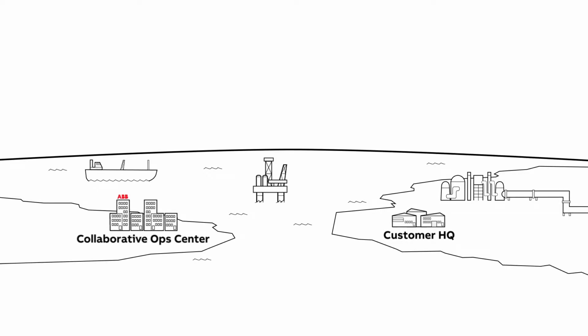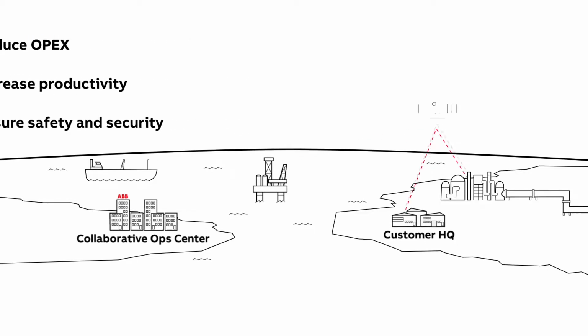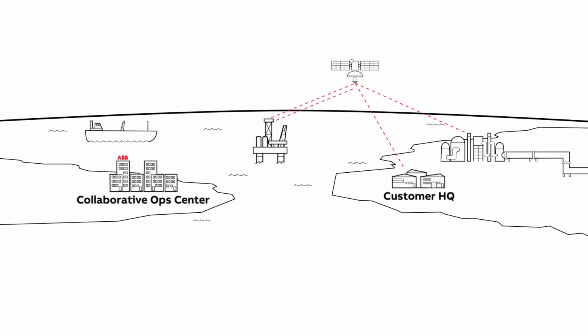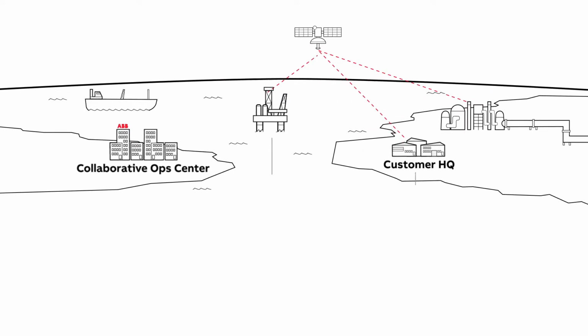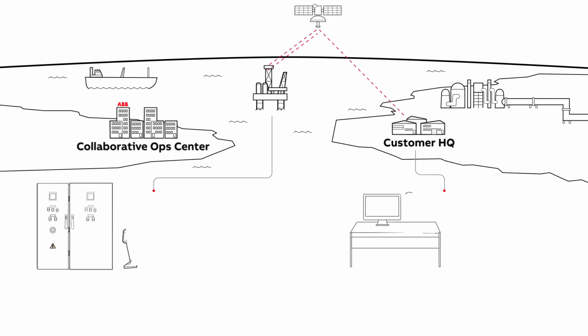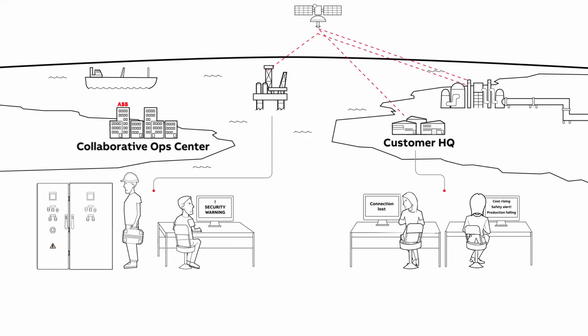Today's oil and gas industry needs to reduce operational cost and increase productivity while ensuring the safety and security of people and assets. The key is to unlock the right information and send it to the right person at the right time. While plants already collect considerable operational and production data, the challenge is managing the information deluge while integrating various silos.